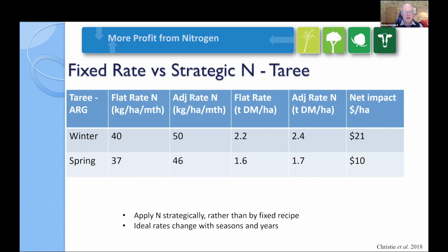We compared 40 kilos of N to what the model told us for those 20 years, what would be the rate that would give us 90% of maximum potential yield. And for winter on annual ryegrass at Taree, the model would say, well, actually you could get a response to a higher rate of nitrogen. You get a response to 50 kilos rather than 40. And that would probably get you an extra 200 kilos of dry matter per hectare of high quality, high ME forage, net impact about $21 a hectare.